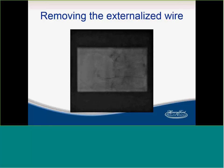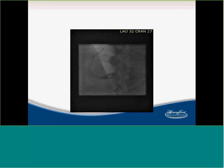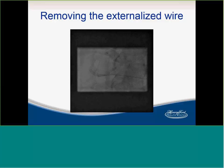So now after you've done this, you need to basically remove your retrograde wire. Now remember, you always need to push that retrograde Corsair all the way to the guide.